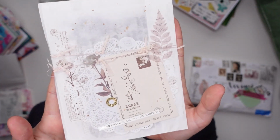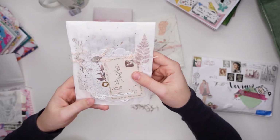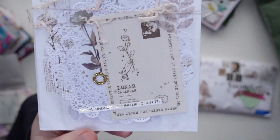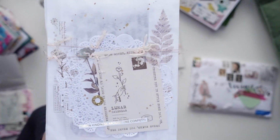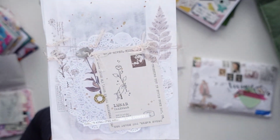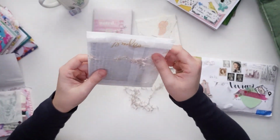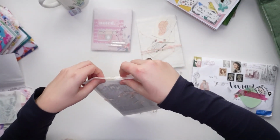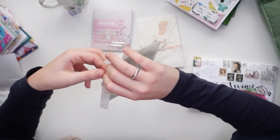Next up, this one. How nicely is that decorated? Throw kindness around like confetti. I could show you this the whole time. Maybe that shows it better, but it's so dark. Pretty, right? Oh yeah, I'm not going to open this one very far. I'm just going to show you a little bit because this is actually her letter to me.